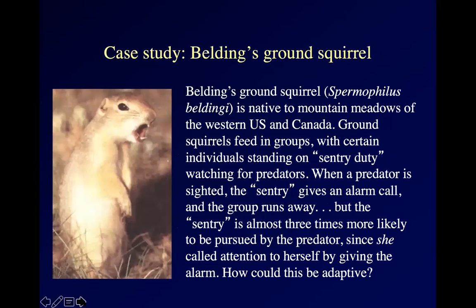Nice case study, Belding's ground squirrel. This will be, I think, the last thing that we cover. It's native to mountain meadows of the western United States and Canada. And they live and they feed in groups. So they'll come out in a nice little mountain meadow and start feeding, but some individuals will stand on guard, especially if they're in Canada. Never mind, you may not get the allusion.